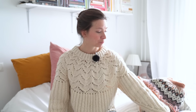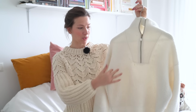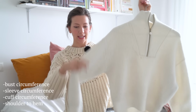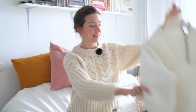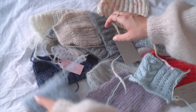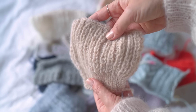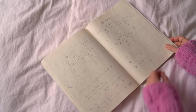And then obviously if you would start to design something from scratch, the way you would do it, you would take all the crucial measurements. So, you know, bust circumference, you would take the circumference of the sleeves and the cuff, and also shoulder to hem length. And then you would have those measurements, and then next you would do a gauge swatch. So you would knit a little bit of sample in the needles and the yarn that you're planning to use. And then it's really mathematics and trying to see how you will get those same measurements with that gauge.